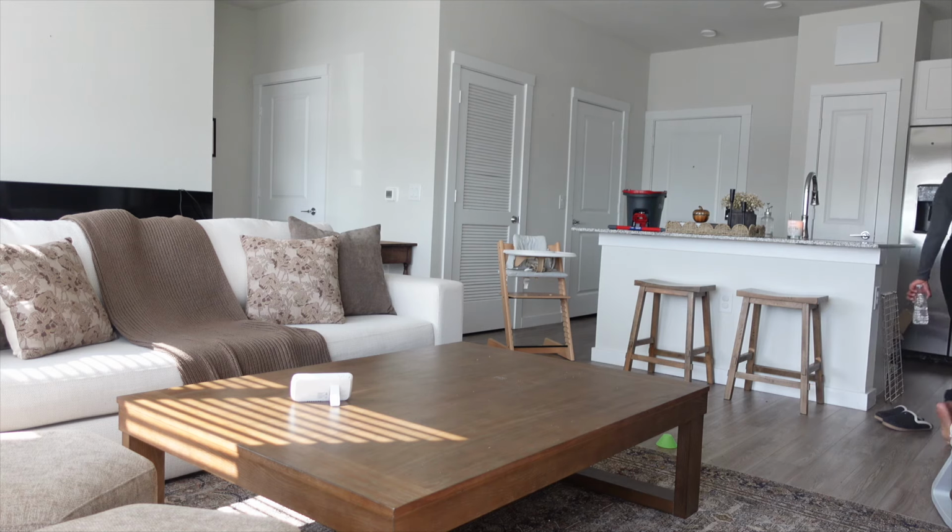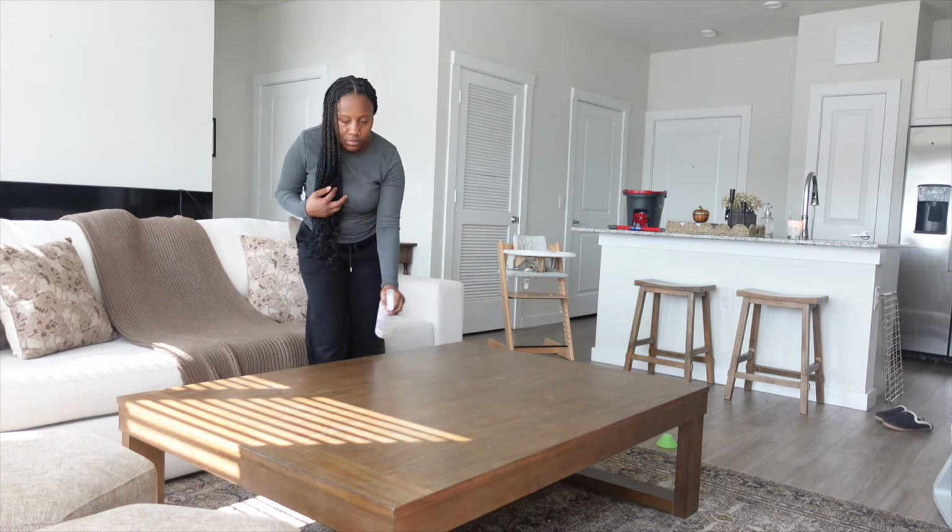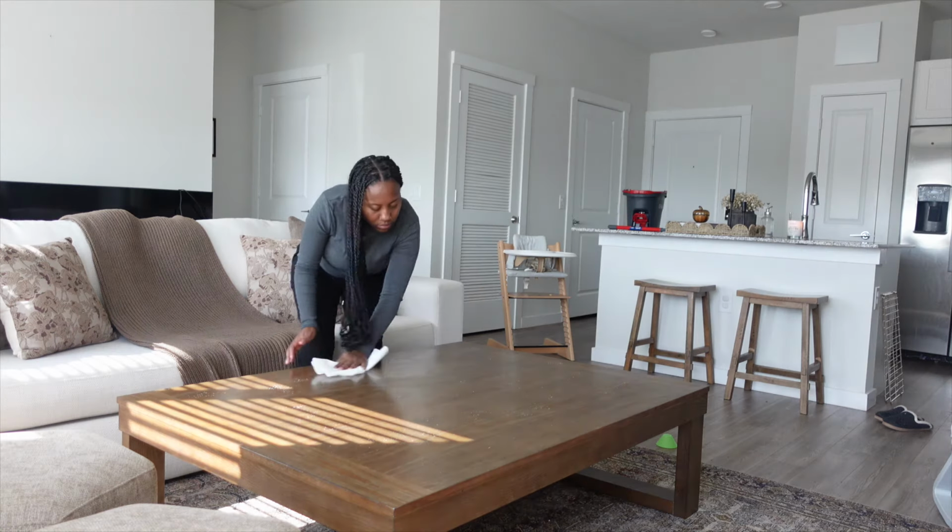And now we're moving on to the coffee table. I'm going in with my favorite spray again and just gonna spray that all over the table and wipe it down.